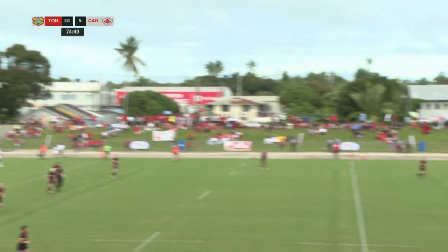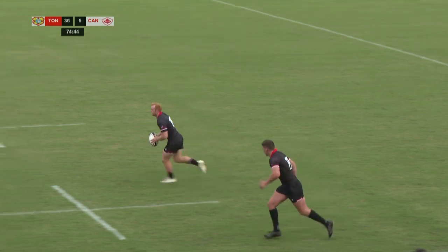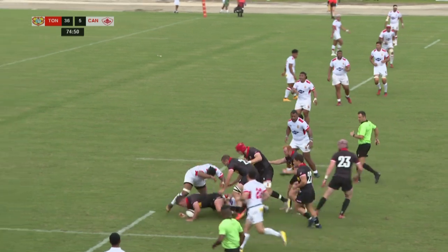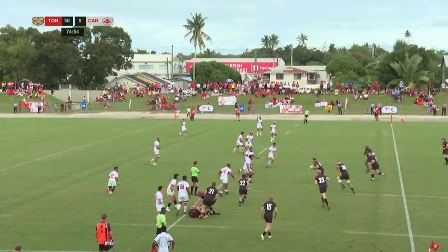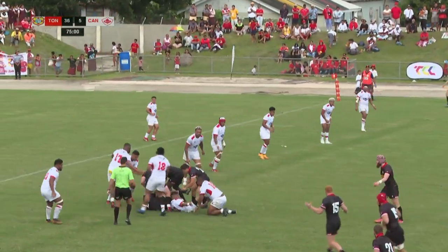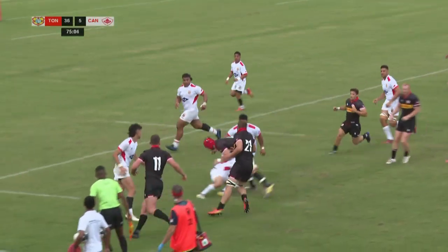Quick tap by Inisi to Tamwe Falau, kick it long, but Nelson, as always, covers it from the back. Throw it back to Olsen, great run by Olsen, pulled down by Tamwe Falau. Ross Broad into Povey, inside ball to Big Pierre's, who just came on. Broad came back onto the blind side to Nelson, Nelson on a short ball.